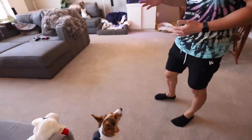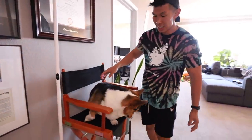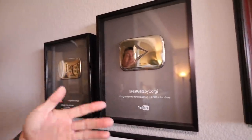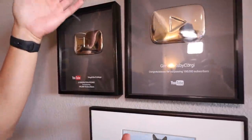Gatsby, what are we gonna be showing next? What's next on the list? This is Gatsby's director's chair, right here. His YouTube play button. He's, I think, one of the only corgis to have a YouTube play button for his own channel, Great Gatsby Corgi. Notice how I have a YouTube play button, but mine is like significantly smaller than Gatsby's.